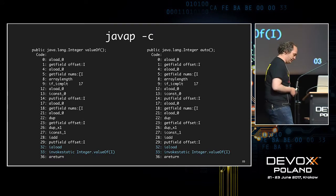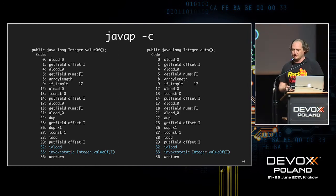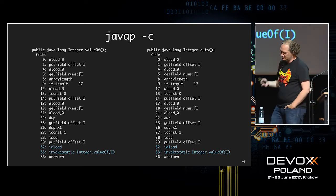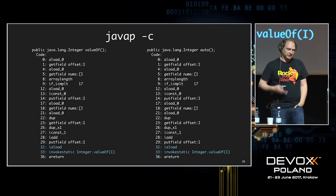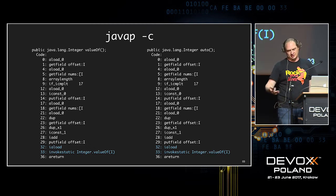It is correct to say that A and C are equivalent. Auto-boxing is just syntactic sugar for calling Integer.valueOf. You could actually go and disassemble this with javap -c, and you could see that for yourself. And hopefully you're willing to agree that if we give it the same bytecode as input, we should get the same result.